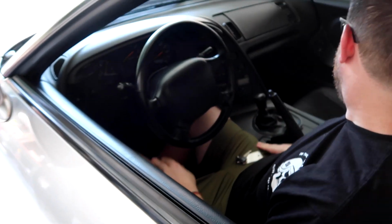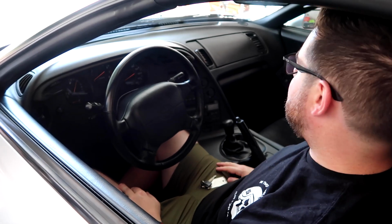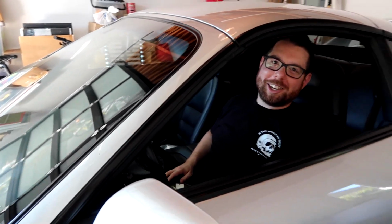And the whole cockpit feel, this classic cockpit feel, your mid-90s Camry steering wheel, I mean, that's hilarious. But it's so clean and it's so perfect. And it feels just as though when you bought it back when it was new in the mid-90s. So there's so much to come with this car.